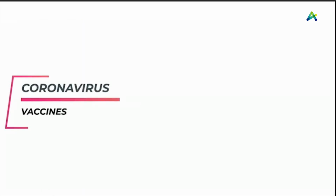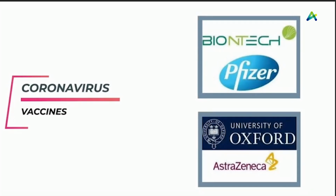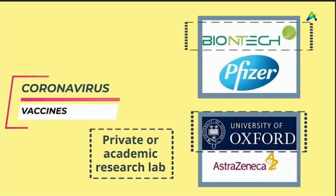Think about the leading COVID vaccine candidates. There's one by Pfizer and BioNTech, and a second one by AstraZeneca and Oxford University. Both partnerships involve a big pharma company, in this case Pfizer and Astra, teaming up with a private or academic research lab whose strength lies in drug discovery.